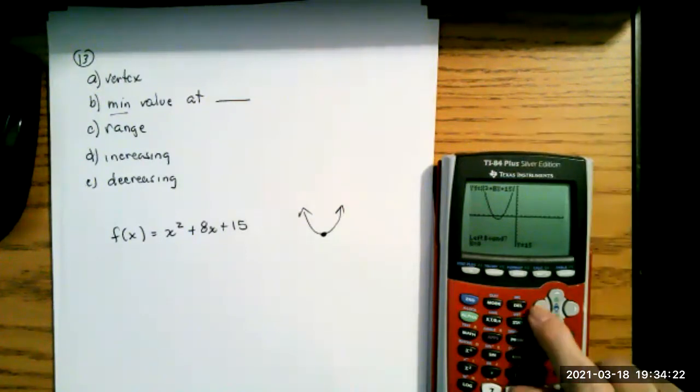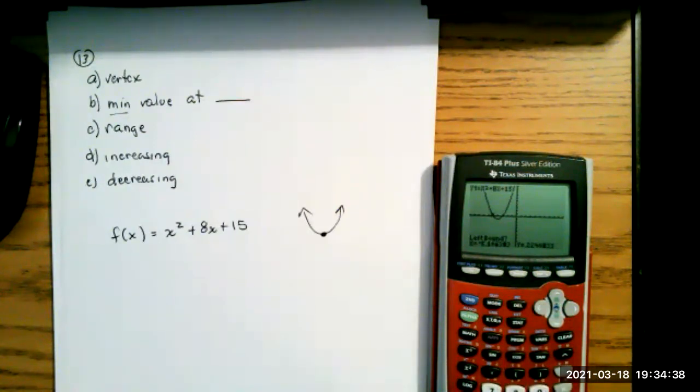It tells me my blinker is up here somewhere. So if I want it to come down, I'll have to use this left arrow. And in a minute, you'll see it. See it? It's starting to come down there. But I've got to move it to where it's over the left side of where the vertex is. Okay? We'll move it right in there. I don't really care where it is as long as it's on the left side. And then I hit enter.